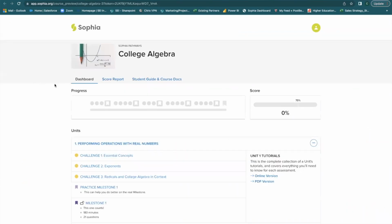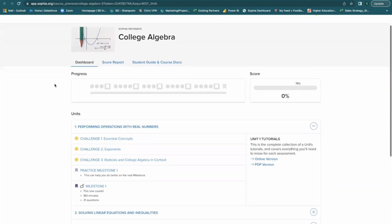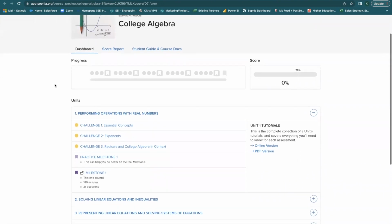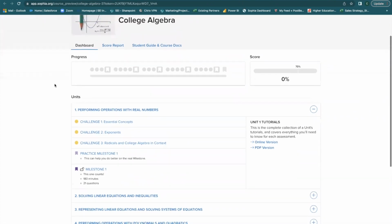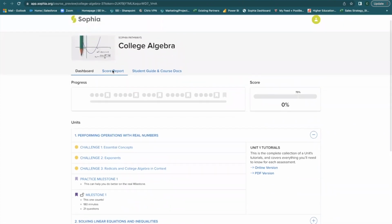Here's where you'll start your course. First, make sure the course title up top matches the course in which you enrolled. The three main tabs will guide you as you go: the course dashboard, the score report, and the student guide. If this is your first time, it's best to start with the student guide.